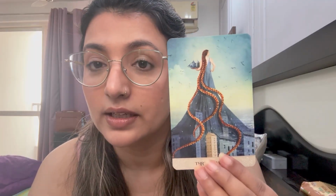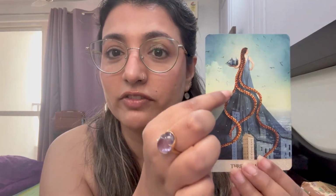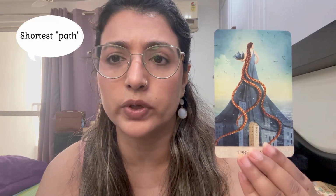In Mystical Moments, Three of Wands, we see a woman standing above a cityscape, holding a ship, looking away from the ship, and she has 3 long braids. To me, the 3 long braids are what catch my eye in this card. They make me think of the journey we have to take, and how our paths can be winding and long, and maybe not reach the goal in a very straightforward way. It's not the shortest point between A and B, a straight line. So that's what I see from this particular Mystical Moments Three of Wands.